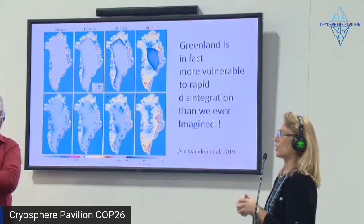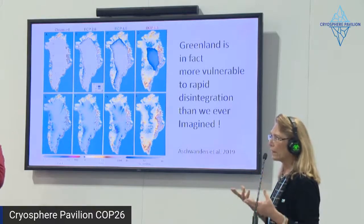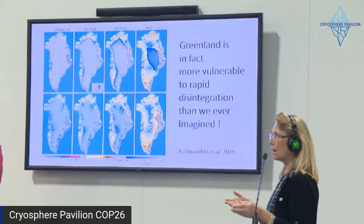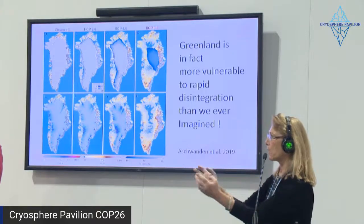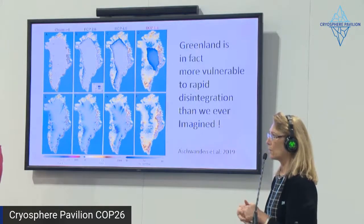Yeah, my impression is that the melt rate is really rapid, and so the surface melt at the moment is higher than the calving rate from the margin, because you're melting around the entire margin, whereas the calving is only happening in certain locations.